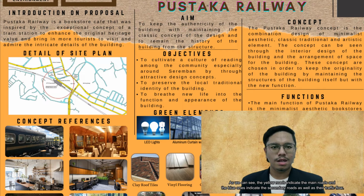As we can see, the yellow road indicates the main road and the blue one indicates the secondary road, as well as their traffic flow. Our aim in this proposal is to keep the authenticity of the building while maintaining the classic design concept to remain the history of the building from the structure itself. And our objectives are to cultivate a culture among the community around Seremban, to preserve identity, and to bring new life into the function and appearance of the building.